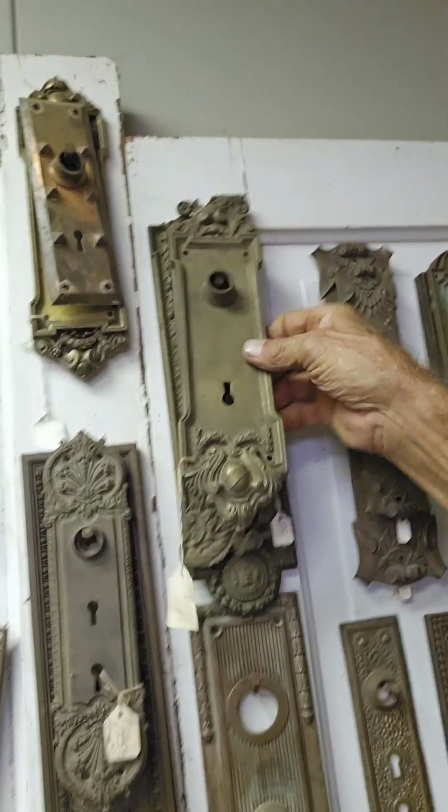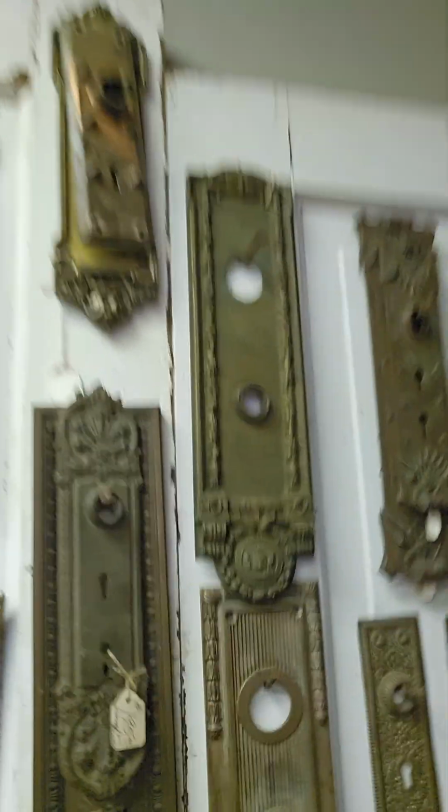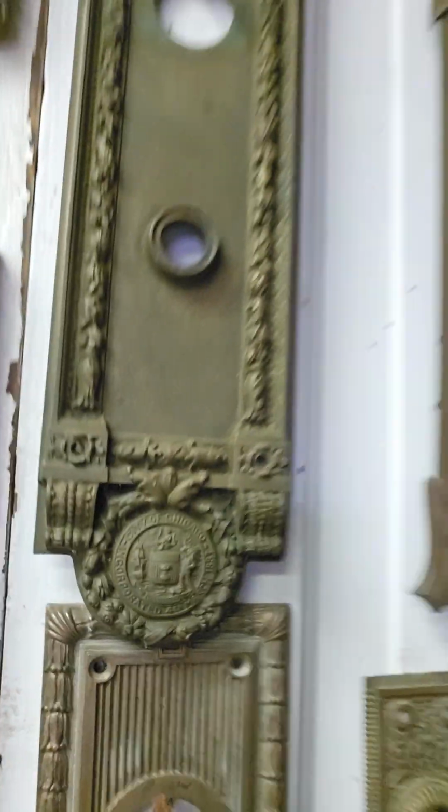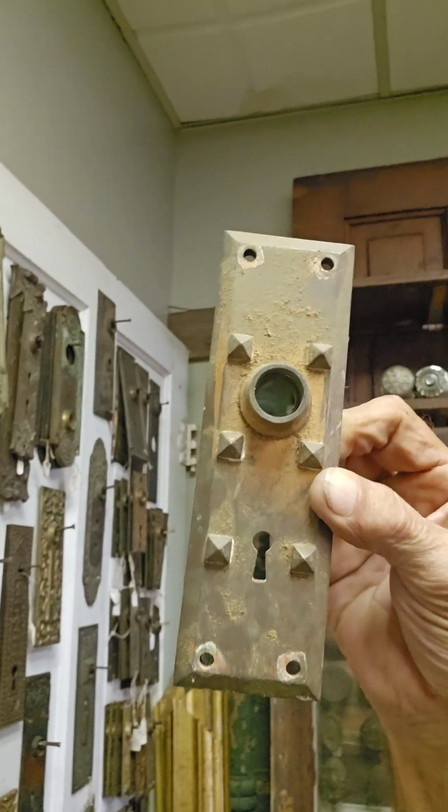Some of these are just plain beautiful. And some of them actually have, like for example, Chicago. That one says actually Chicago, City of Chicago. That's their school board. Of course, they can make all this stuff with tax money nowadays. Now, this is sort of arts and crafts. You can see how that works.